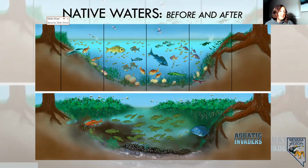Invasive species have a negative impact on the environment because they outcompete and prey on the native species. So they may not have a natural predator in their environment, and then they end up outcompeting for the food, light, prey, and habitat.